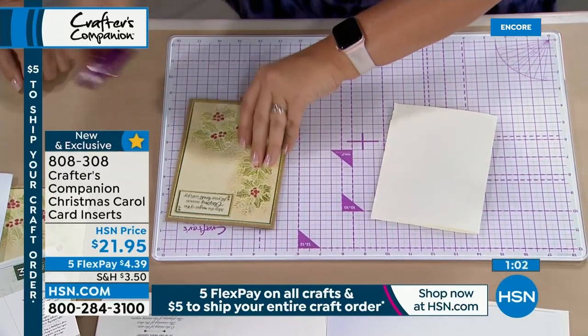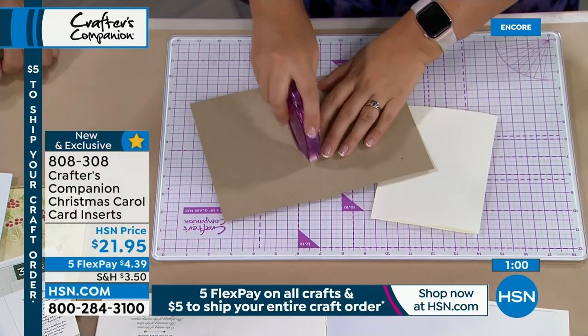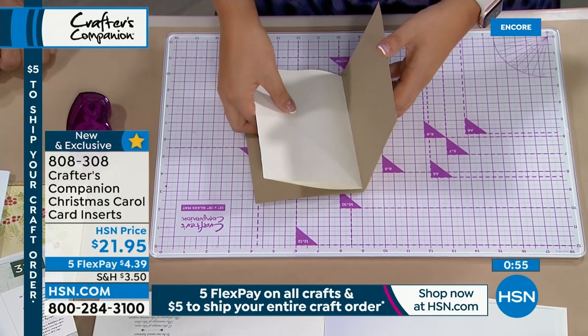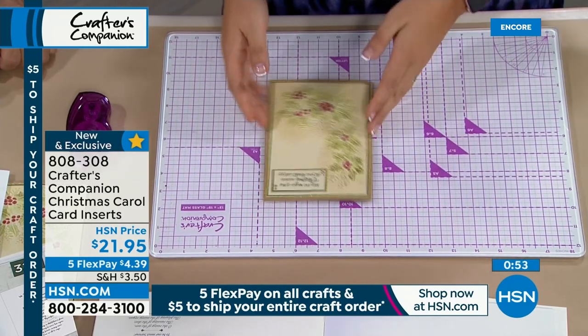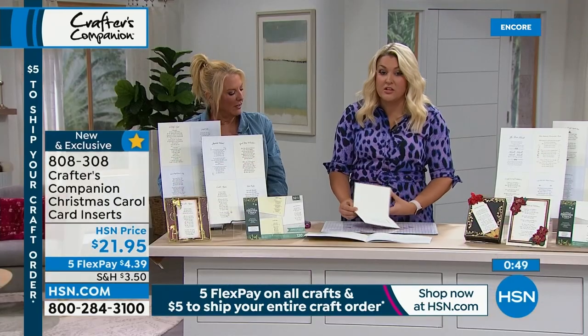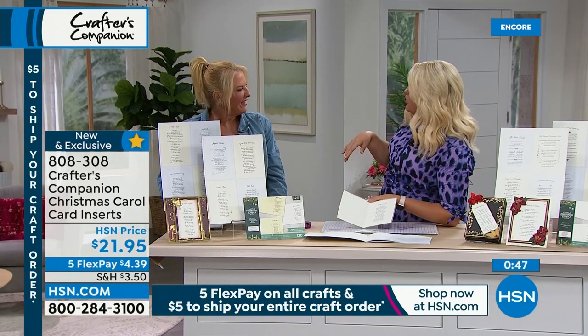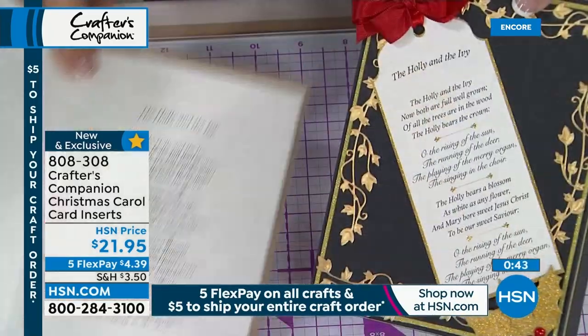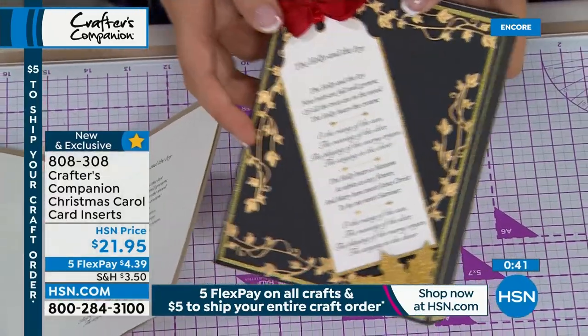And I just think how lovely that is. A lot of the cards that I do are kind of like true meaning of Christmas cards. So I think how lovely to then be able to finish it off with a really special insert that's got the full verse. Or what about if you want to do a whole Christmas carol book? Oh, or you want to use them on the front of your cards as well.